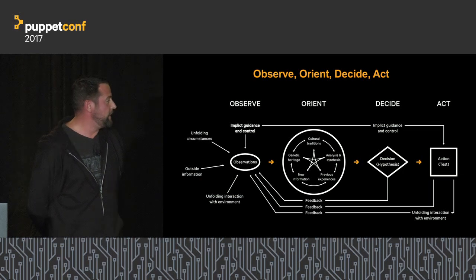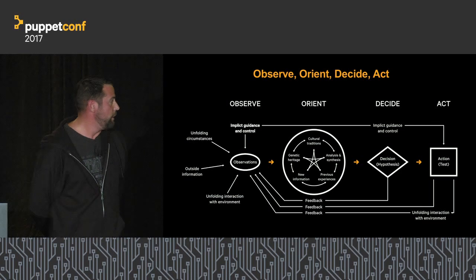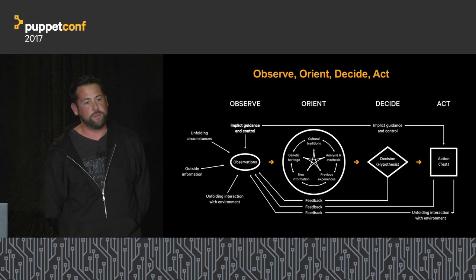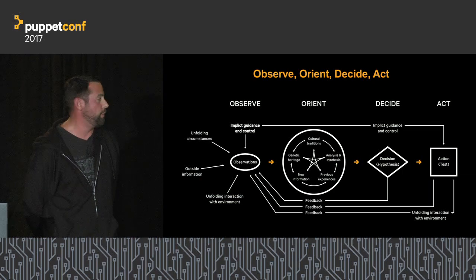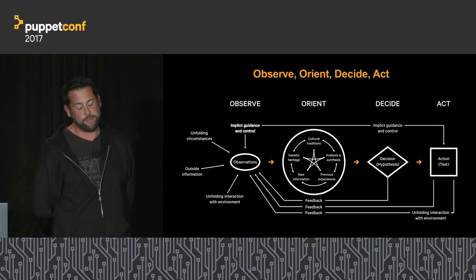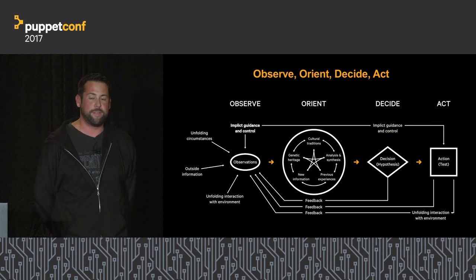So we wanted to take a similar approach with a new style of discovery in our product. We wanted to take this observe, orient, decide, act decision framework and use that as our design principles for building this product out. Because it's really about all of the different scale options and ephemerality and the public and private infrastructures that we've described before. And it just required a new way of thinking about things.